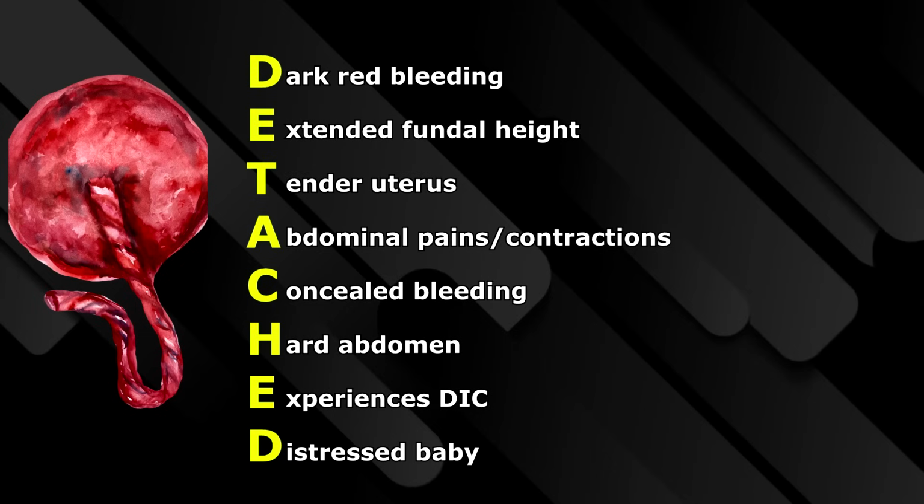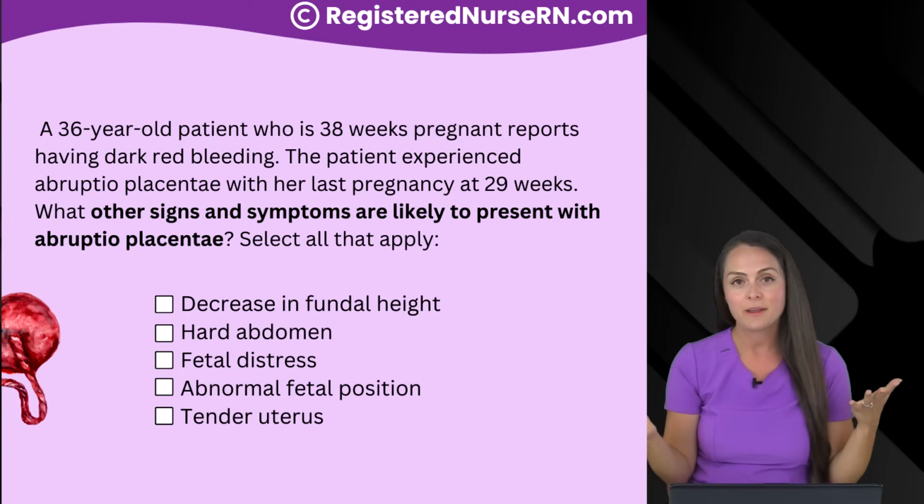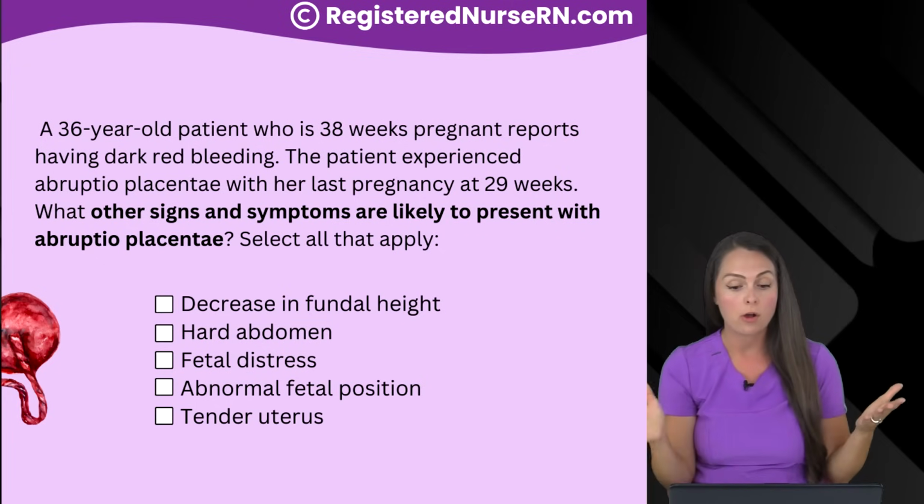E for experiences DIC. This is a super event of clotting in the body followed by a depletion of clotting factors that leads to uncontrolled bleeding and possibly death. And then lastly, D for distressed baby, you're going to see heart rate tone abnormalities. So based on that information, all we have to do now is just check our boxes.